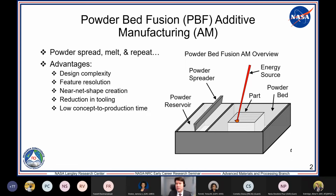This overall allows for potential reductions in tooling, since you no longer have to start from a large cast billet and then machine down or maybe roll it and do process after process. You can just print the part directly as is. This helps provide low concept to production time. You can think up some new design, send it to the powder bed fusion machine, get it printed and take a look at it, see if you need to make changes, and really reduce that prototyping time.